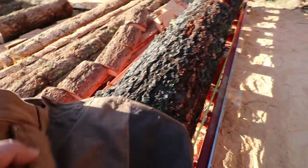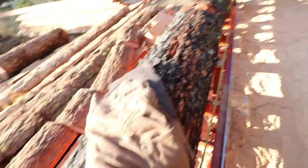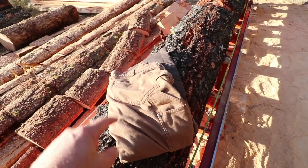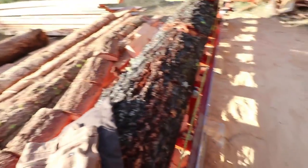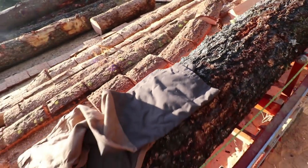Well, I wanted to share my thoughts. I will say these pants are durable. These are clean, I just washed them. They looked about like this after 4 days on the job, running around, crawling in the sawdust, bucking up firewood, and they really do withstand this type of work.